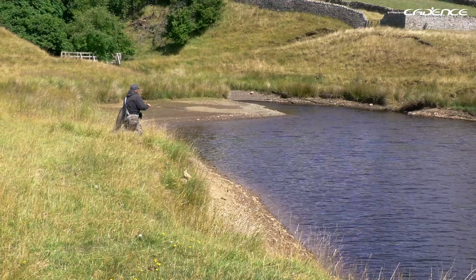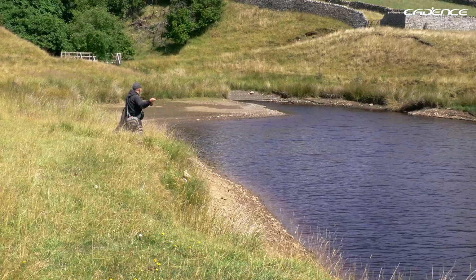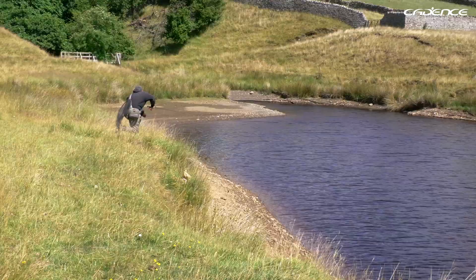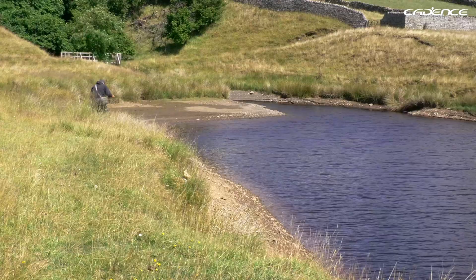Just seen a fish right there at the end of the bay, just where that point comes out. Not many chances to cast at rising fish today, so hopefully I've pulled enough line off. That's not quite covered it, but it's nearly always there that the fish will show. Probably better off sitting down.